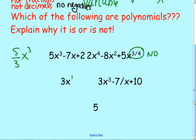The exponents cannot be a fraction. Well, there's nothing to do with it. Right, you just say no, it's not a polynomial. So this is a yes.